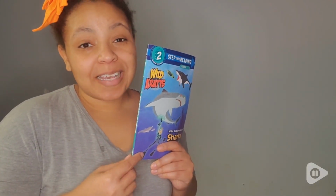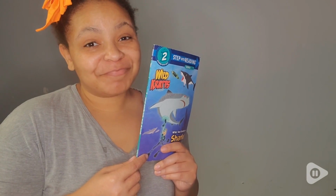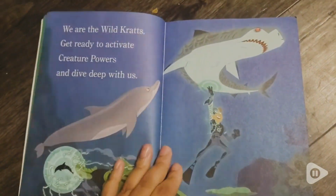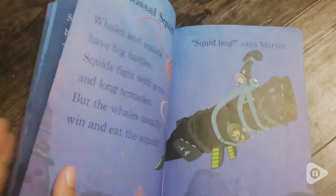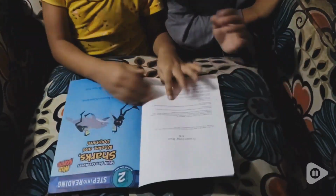Do you love sea animals as much as we do? Just look at these smooth pictures and colorful background. It even has a really nice ombre effect.